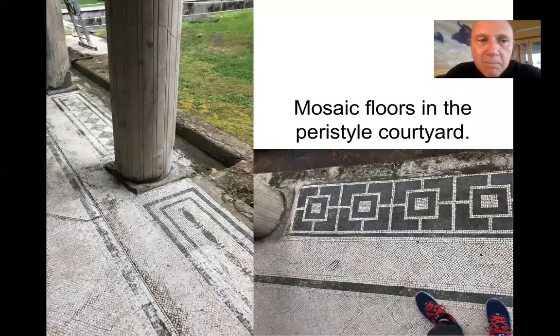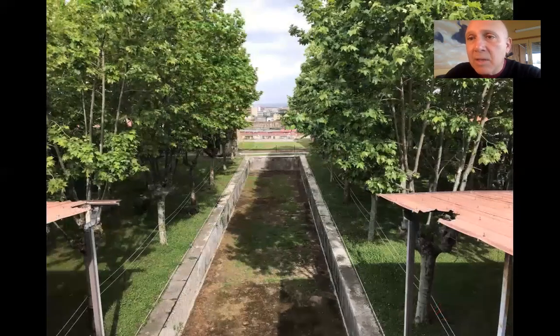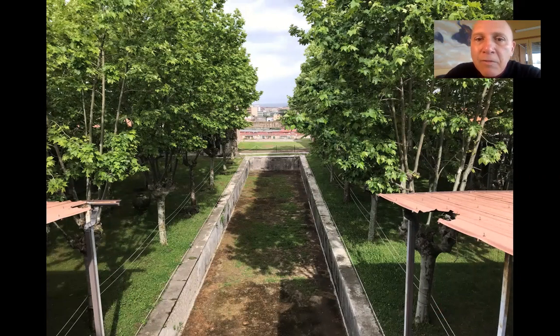The mosaics are marvelous, and they are intact here, as you can see in these two photographs, as are the columns of this wonderful courtyard. And there is, in fact, the view out to the ocean, and again, ignore all the housing that you see there in the center of this image because that wasn't there. What one had from this pool was a view of the ocean beyond.